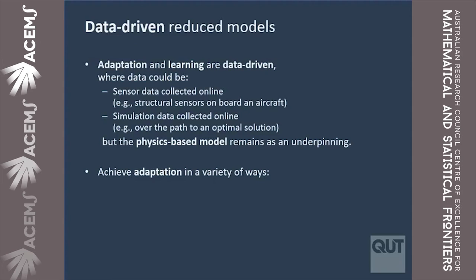You saw the basic flow, which was: somehow generate the V and the W, generate the basis, then do the projection to create the reduced order matrices, the A reduced, B reduced, C reduced, and come up with a reduced model.